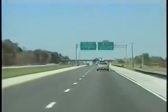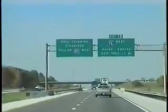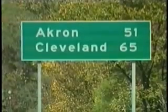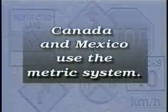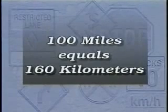Green signs tell you the distance or direction to cities, alternate routes, or other destination information. In the U.S., distances are shown in miles. In Canada and Mexico, on the other hand, distances and speed limits are measured in kilometers. If you're not familiar with metric conversion, 100 miles equals 160 kilometers, and 55 miles per hour is approximately equal to 90 kilometers per hour.